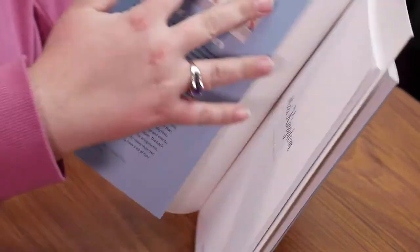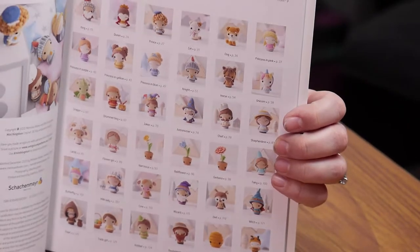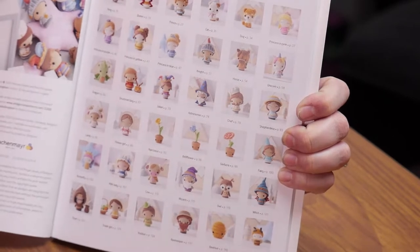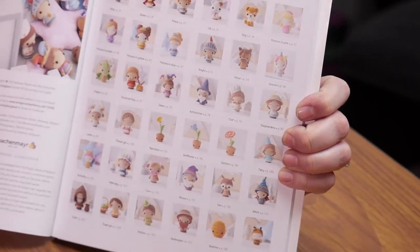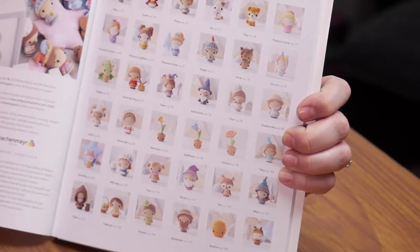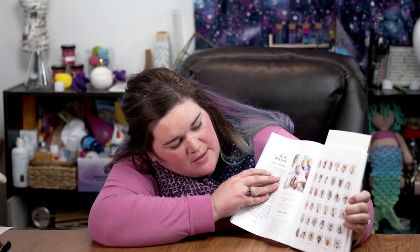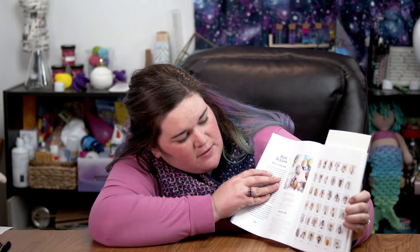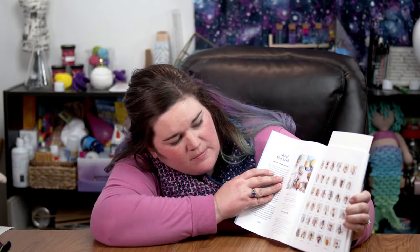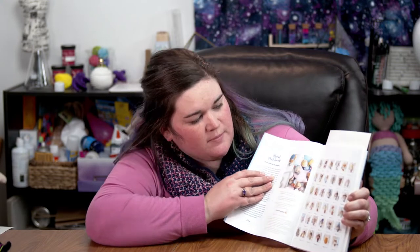And I'll flip the book open. You can see here are all of the different patterns included, all of the little people. They're pretty tiny pictures, but there's four different princesses, a knight, a prince, a couple of animals. So a cat, a dog, a cow, an owl, a bee, a couple of different plants, a wizard, a dragon, a lamb, a unicorn, a drummer boy, a joker.